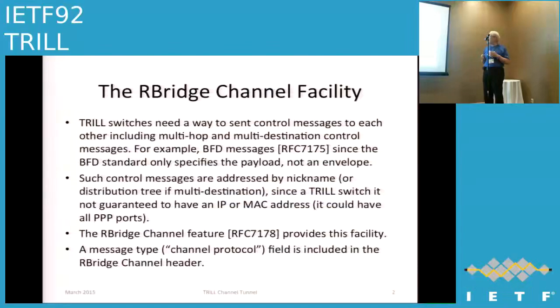Because Trill switches are not guaranteed to have either an IP or a MAC address. I mean, they almost all do in reality, but you could have a Trill switch that had only PPP interfaces, so it had no MAC ports, and that's theoretically perfectly valid under the Trill standards, and it doesn't have to have an IP address. I think they mostly do, mostly for SNMP and other purposes. But the control messages of this type are sent by nickname, which will always work, because if it's a Trill switch, it has to have a nickname.